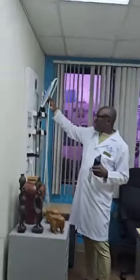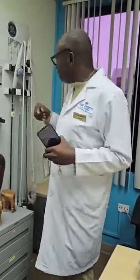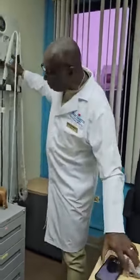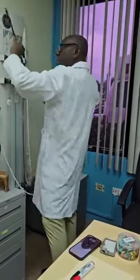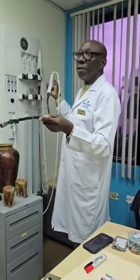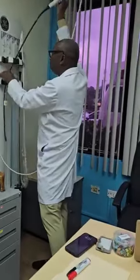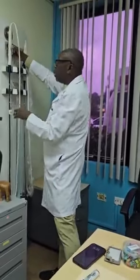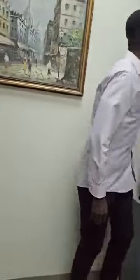This is a probe that we use to take better pictures inside the heart. We take it down the throat to the bottom, and there's a camera here. This is a transesophageal echocardiogram. We can do a thorough investigation of the cardiac tissues and understand what's happening in the valves and everything. And I'll show you the lab where we do that.